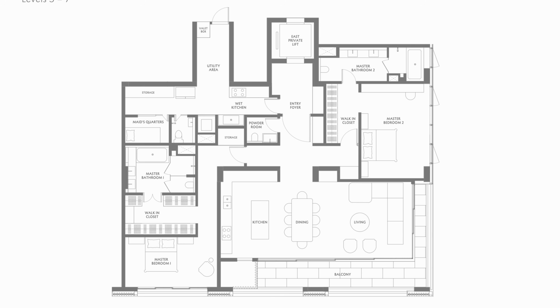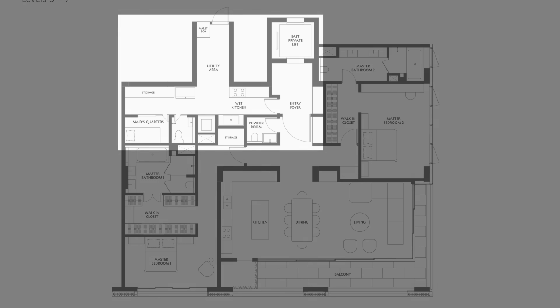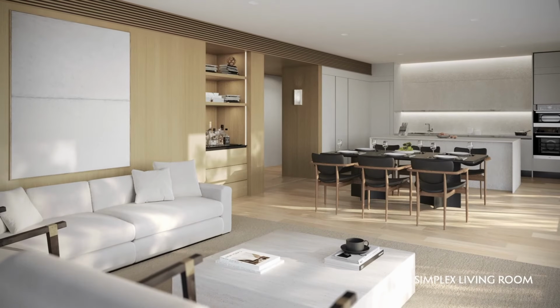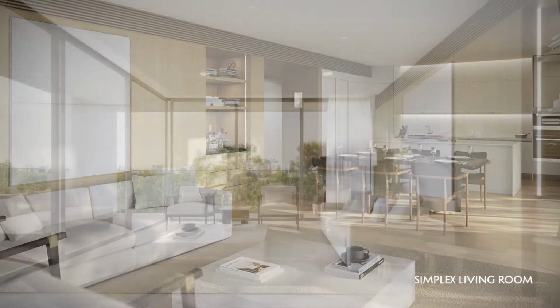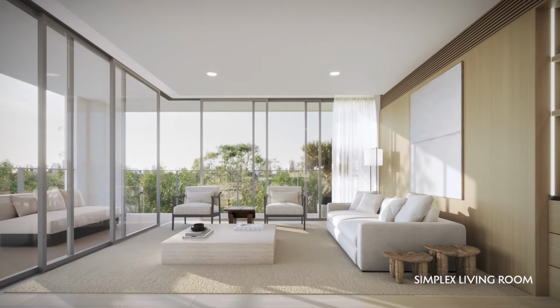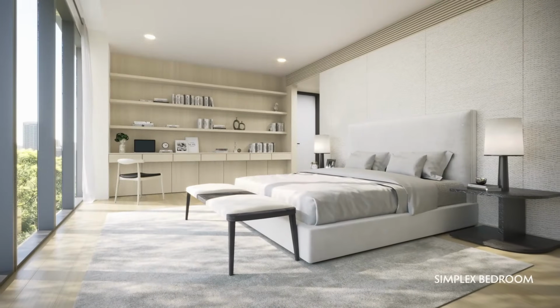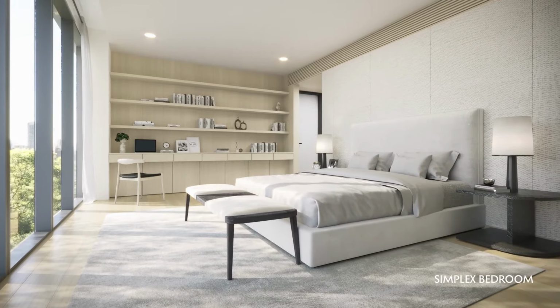Now, when you look at the East Simplex type, once you come into the entry foyer from the private lift, you'll see that the wet kitchen, storage areas, and maid's quarters are all at the front and separated by a door from the rest of the unit. Your guests will have easy access to the powder room and living area that features an island kitchen, a dining area, and a living room corner that opens out into your balcony. The 2 bedrooms take up either side of the unit for maximum privacy.